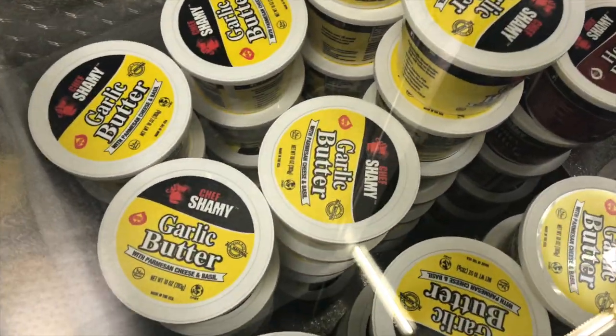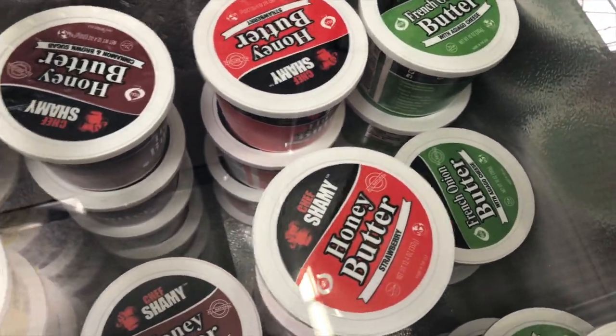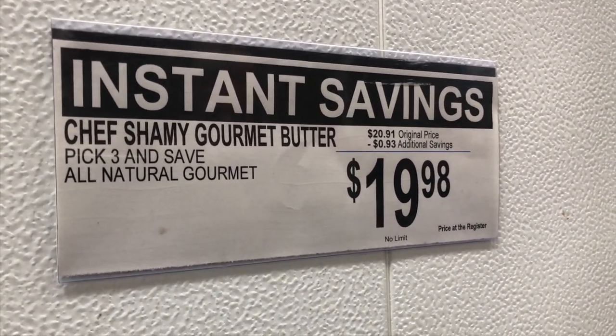My favorite is the garlic. They also have honey butter and French onion and strawberry, and it is on sale. It's not a great deal, but we use it anyway.